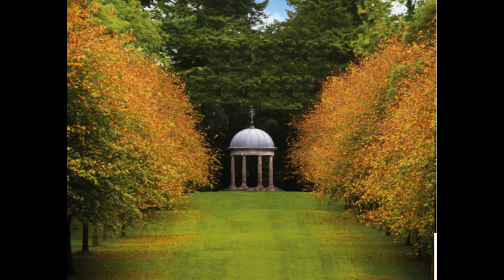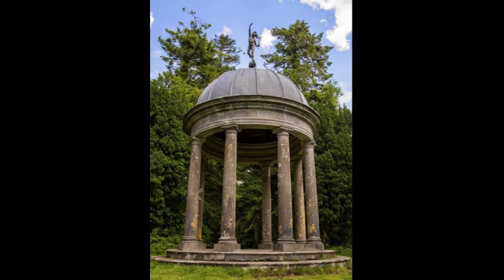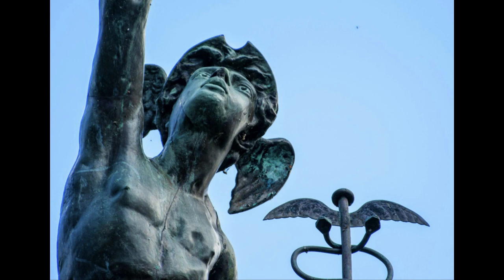Now, if you stand at the water fountain and look to the east, there's a pathway down through the trees to a temple. The Temple of Mercury is a gazebo bandstand octagonal construction sitting there in the woods. And the story is that it was built by Edward O'Brien at the point where his favourite racehorse died, and the racehorse is supposedly buried right there. There's a close-up of the temple and a close-up of Mercury standing on top of the temple.